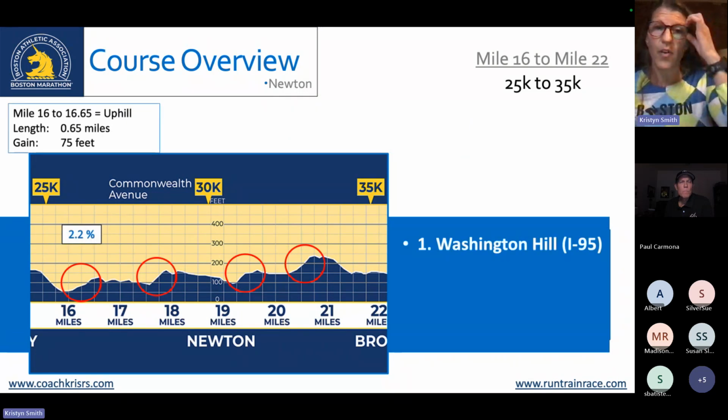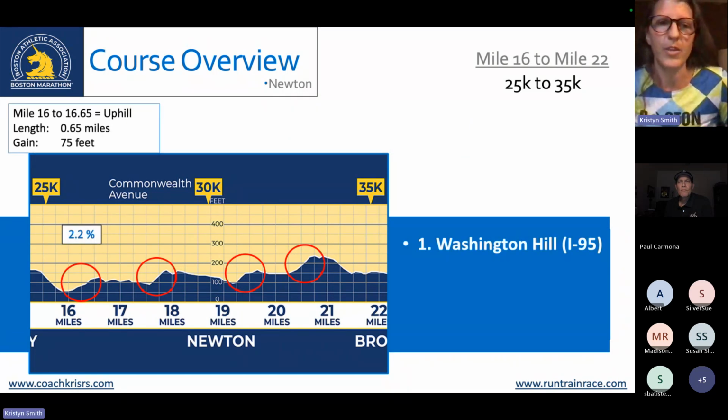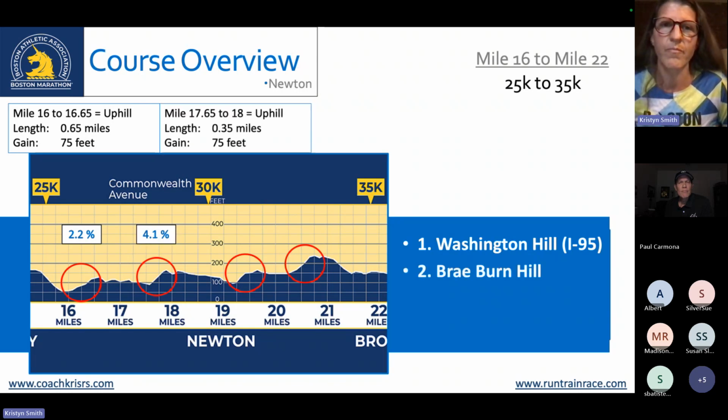I'm going to give you the feet for all of these because some of you may not be used to dealing with grades. So this first hill is 0.65 miles long. So basically a little over 800 meters, right? And that's a 75-foot gain.